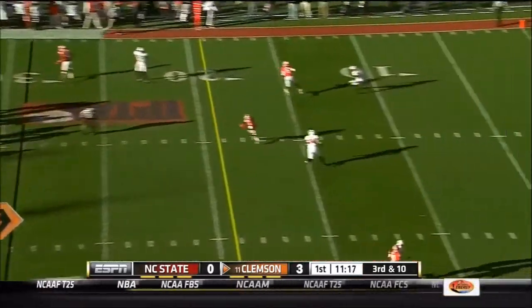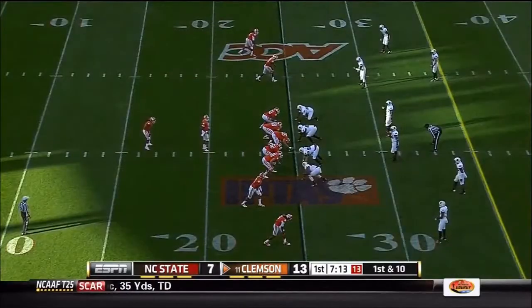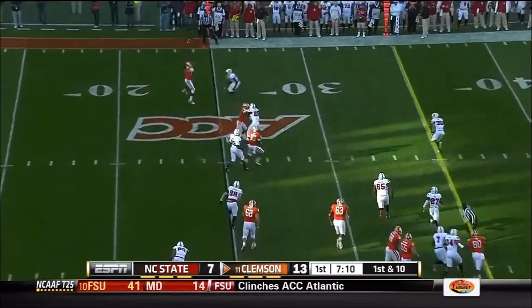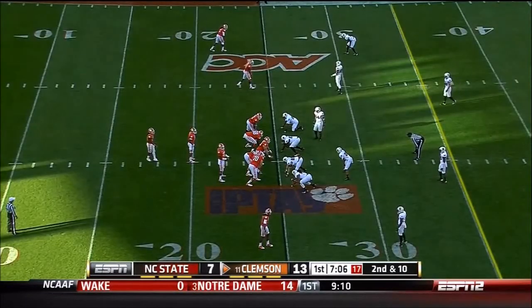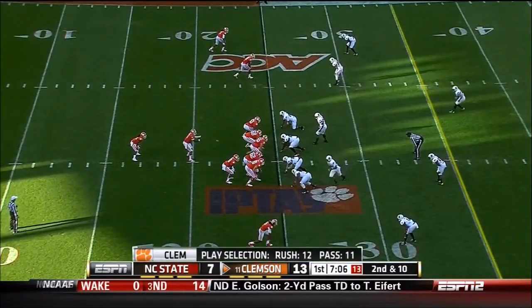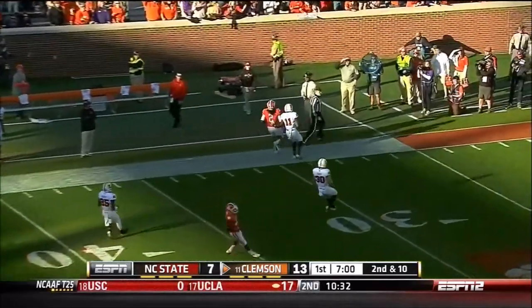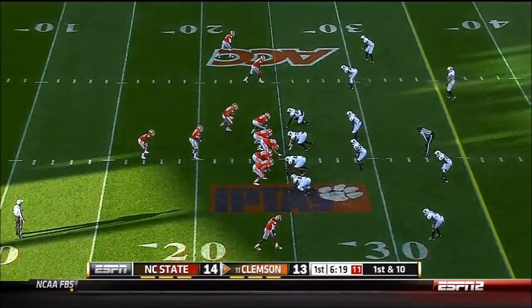Pressure coming. Boyd gets rid of it. Complete to the set. And Glenn, and it was a tough decision for everyone. Seems to have worked out for everyone perfectly though. Boyd throws to Watkins. That was a backward pass. Boyd hangs in the pocket. And over the left shoulder. And thinking about last year against NC State when we played so poorly.